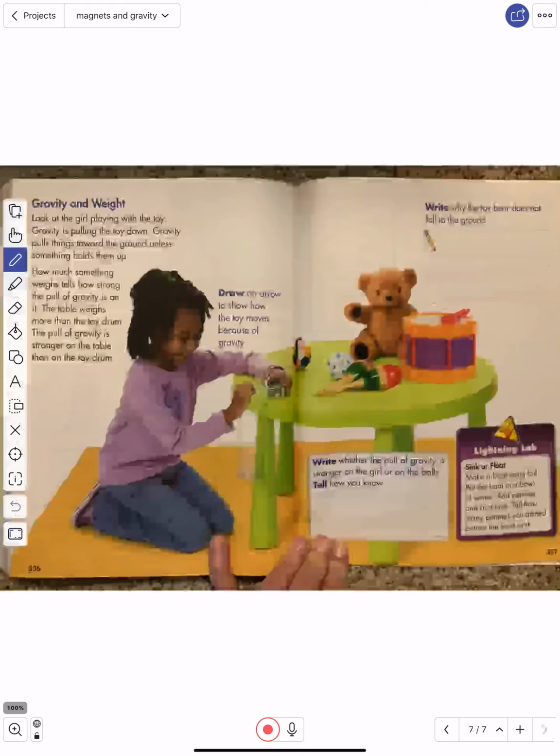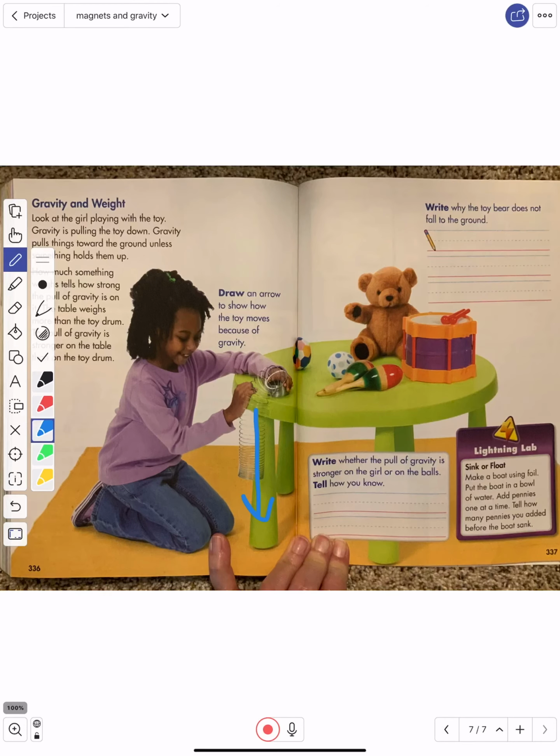The table weighs more than the toy drum. The pull of gravity is stronger on the table than on the drum. The directions by the girls say draw an arrow to show how the toy moves because of gravity. And we know that the toy is going to move going down. And up above the teddy bear and drum, it says, write why the toy bear does not fall to the ground. Well, the toy bear does not fall to the ground because the table is holding it up.